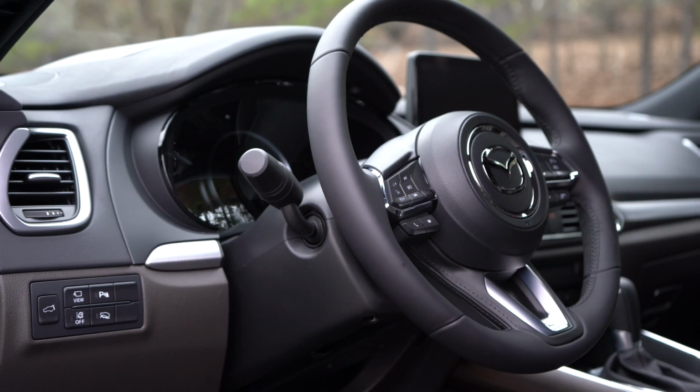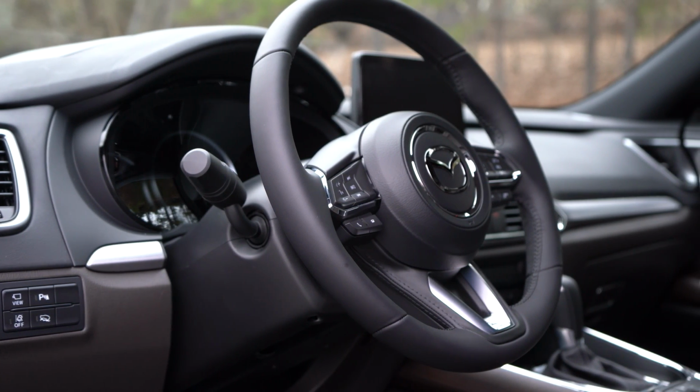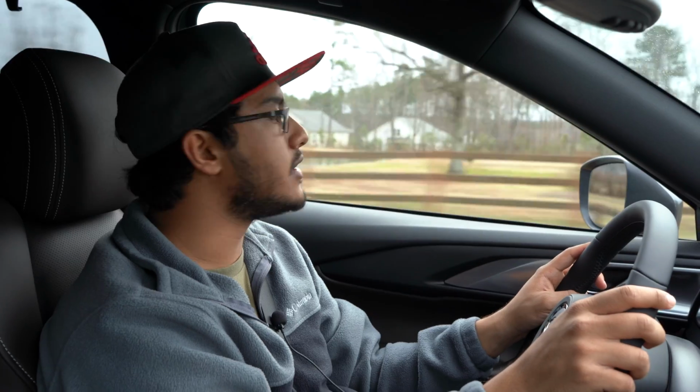The steering feels super natural, well weighted. You do have a little faux sport mode here, which just kicks you down a gear. I didn't really notice the steering getting too heavy at all. It always feels great and natural at all times. It's easy to place on the road.